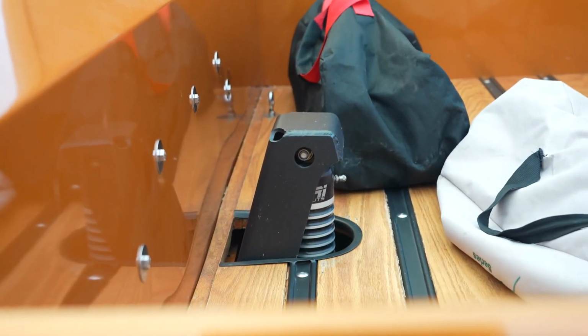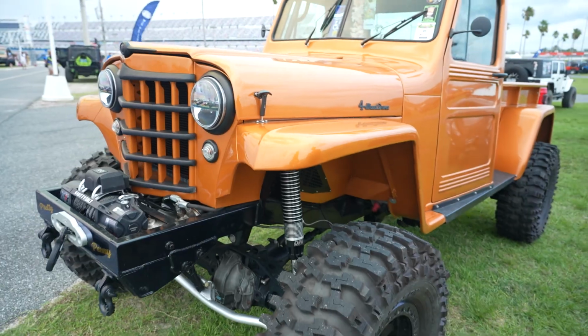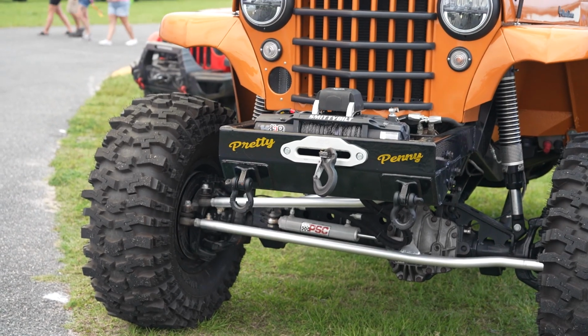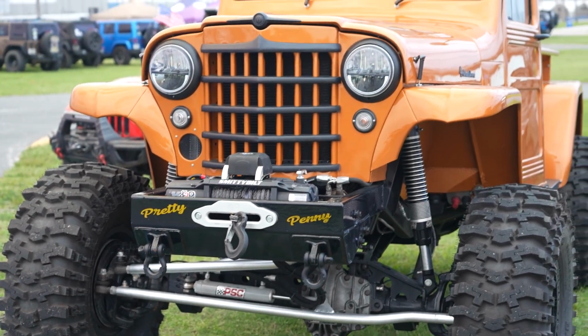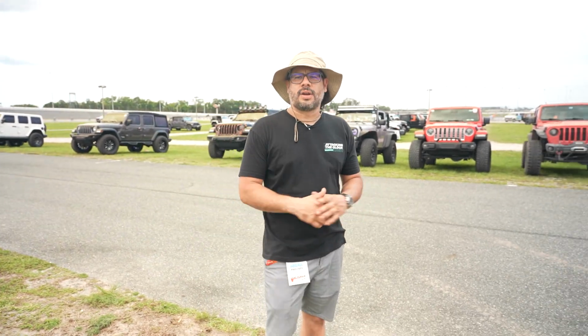St. Lucie Jeepers, right out of St. Lucie, Florida. ORI struts on it. Big Smitty built recovery winch on the front. PSC steering components. It's really cool to see such an eclectic variety of Jeeps when you come out to these events. And props to all these owners for bringing these things out of here.